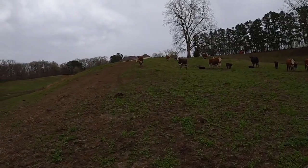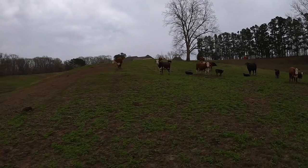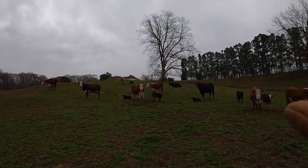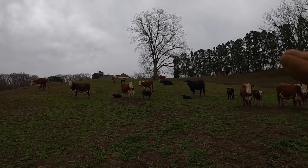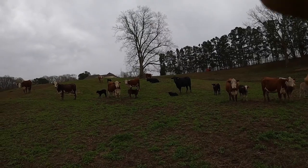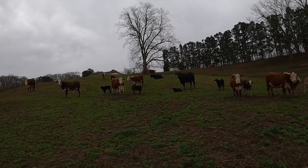All right, so there I believe is all the spring calves. Yeah, there's 1, 2, 3 up the hill. 4 is laying right there next to its mom. You really can't see it. 5, 1, 2, 3, 4, 5, 6.